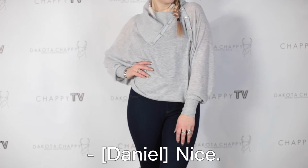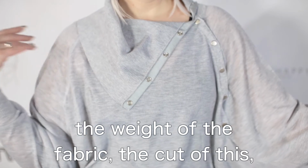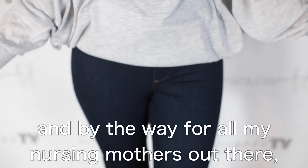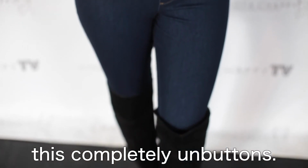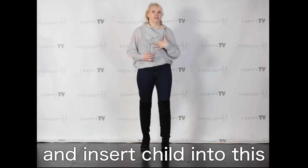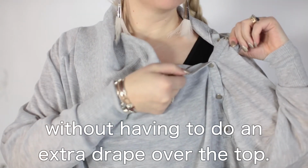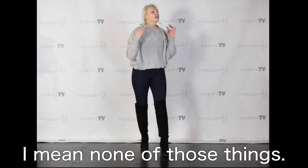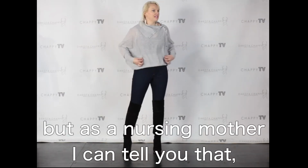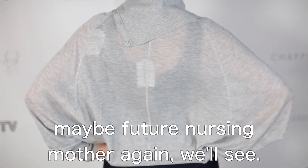Nice. Okay. So you combine the color, the weight of the fabric, the cut of this with the neckline. And by the way, for all my nursing mothers out there, this completely unbuttons. So you can actually unbutton this and insert child into this without having to take your sleeves out of any top, without having to do an extra drape over the top. This is such a good one for nursing moms. And it's not a nursing top, but as a former nursing mother, maybe future nursing mother again, we'll see, I am in love with it.